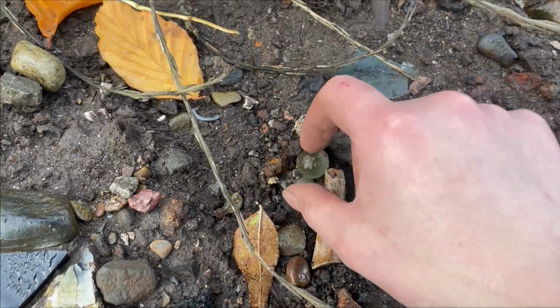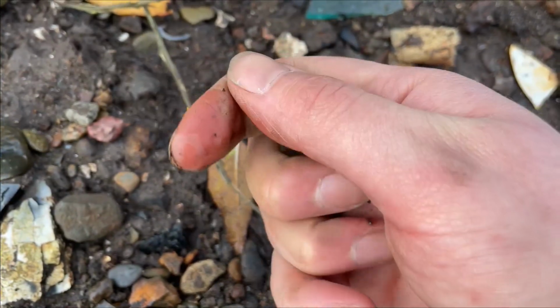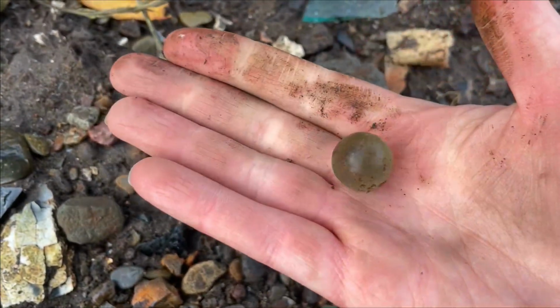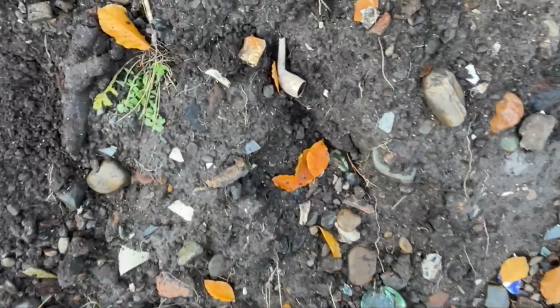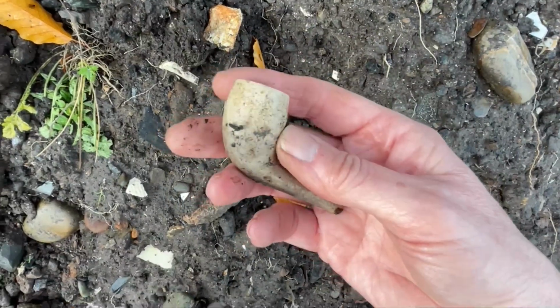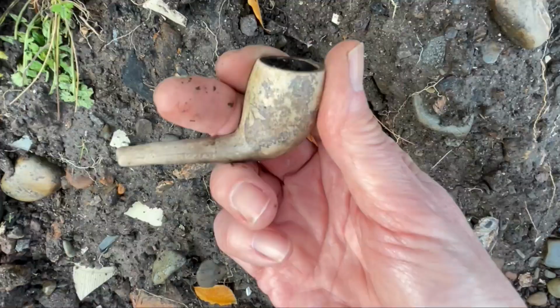Another beautiful little cod marble. I wonder how much we've collected so far this year. We're going to have to count them because the jar in the window is almost full. A pipe bowl. It's plain but it's lovely and smooth and no cracks in it, so we can make something with that.